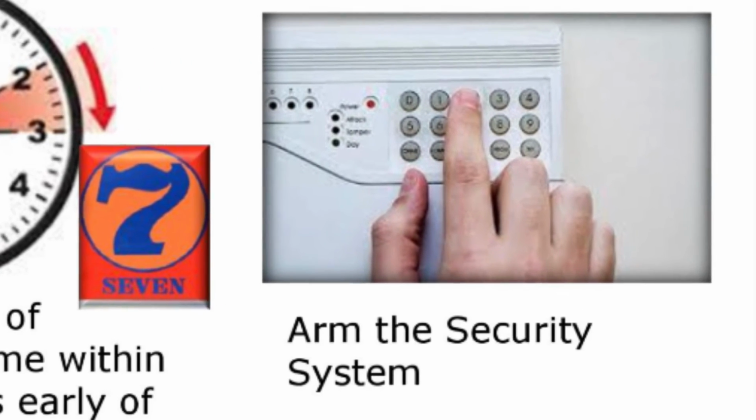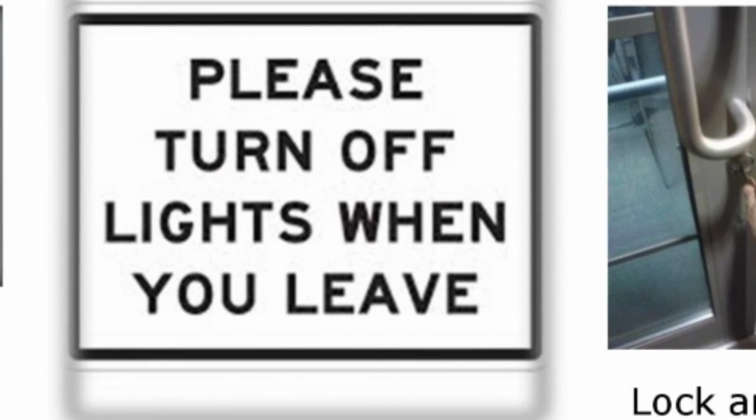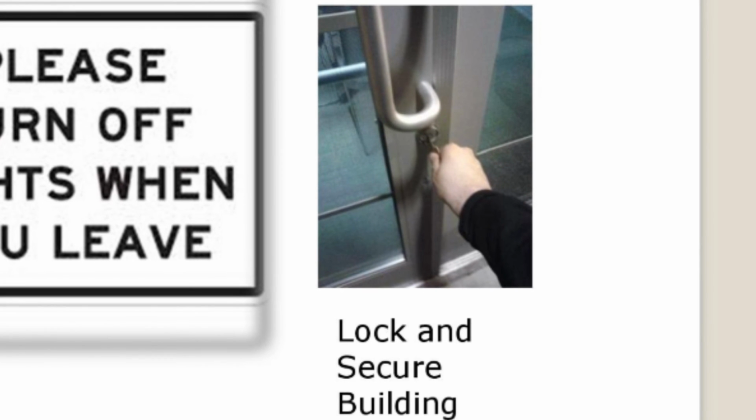Make sure you set the alarm. Turning off the light switches as you leave. Lock the door and pull on it to make sure it is secure as you leave the property.